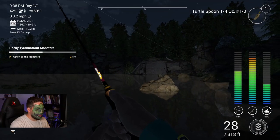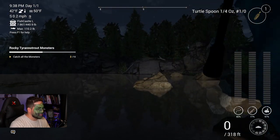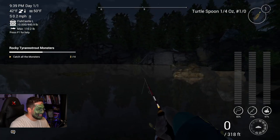And we got a... I was gonna say, I think we got another small little fish here. Oh, it is a small fish. Gosh dang, all that pressure on that rod. The rod is like the weakest link right now. I thought we had another Tyrannotrout. Gosh dang it.